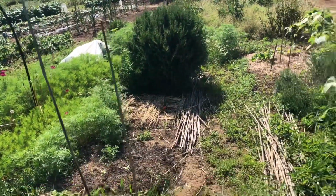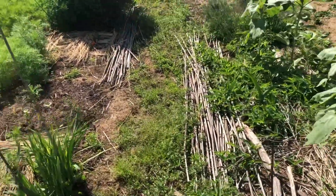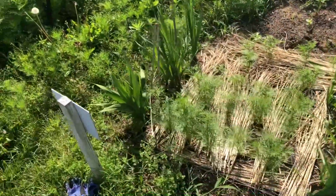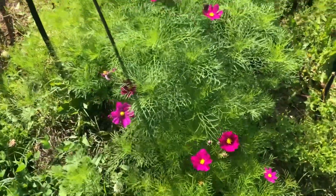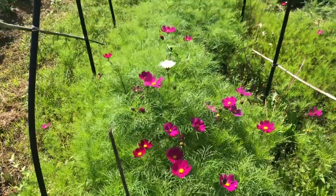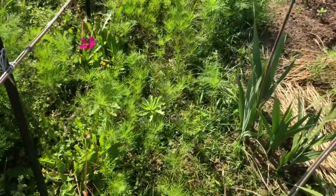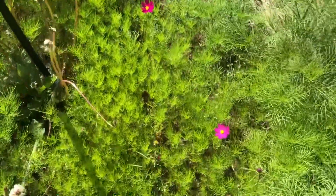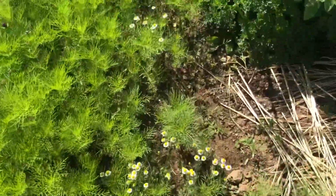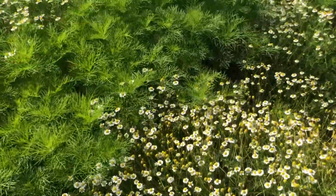Look at that. 2 weeks later. Everything is growing fast. The season is moving forward fast. Amazing how. Well, look at that, the cosmos. Now the cosmos is blooming. Oh yeah, and more cosmos is going to grow there. So that's supposed to be the path between beds. But look at that. So I'm going to leave them.